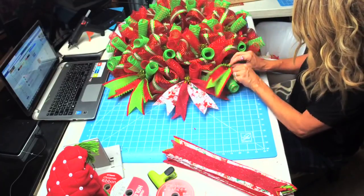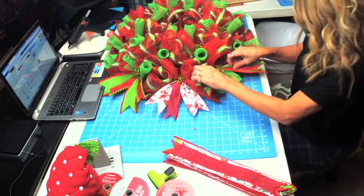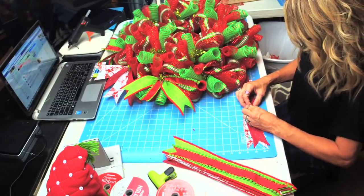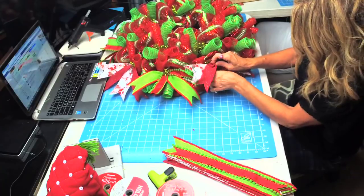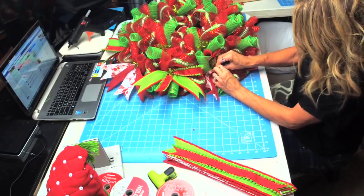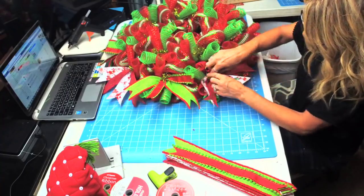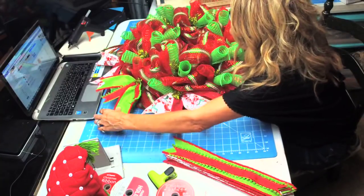So again, we're just going to do every other tie all the way around. Just like that. And I'm not untwisting my ties at all, you guys. You don't have to untwist them and then put it in. Well, my tie is a little short on here. You could do that to give you a little bit more length, but then everything comes out a little. Just open up your tie and then put it in. You don't have to untwist it all. So we're just going to repeat the same thing all the way around.